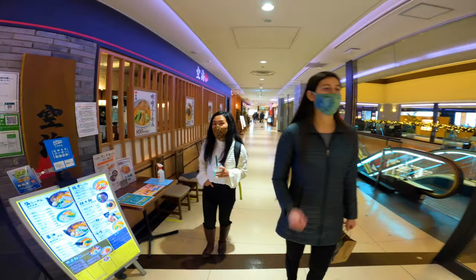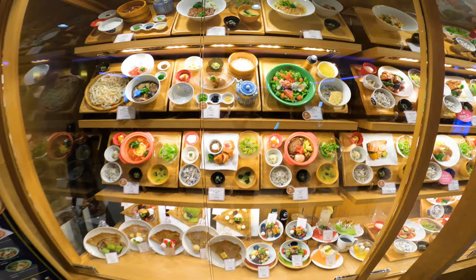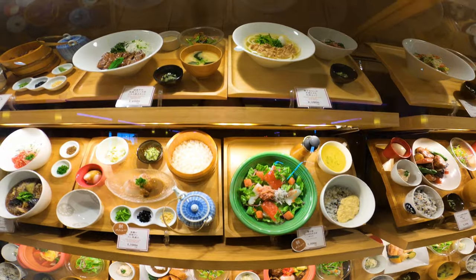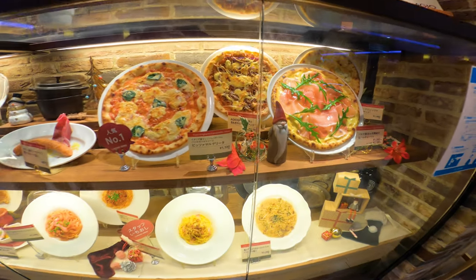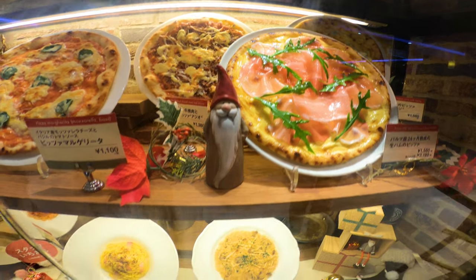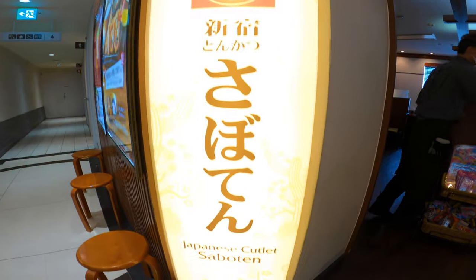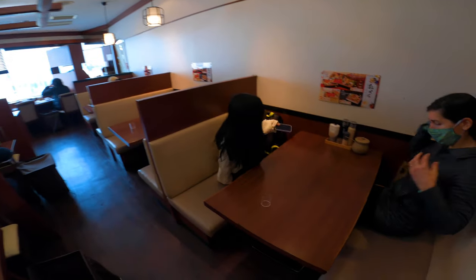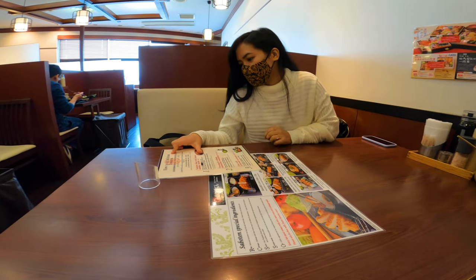You guys like crepes? Oh yeah, for sure. All this incredible looking food displayed is actually fake and shows restaurants' menu items available. You can also see the prices displayed. Because it was about lunchtime, we decided to go to this Japanese restaurant called Saboten, which actually translates to cactus.